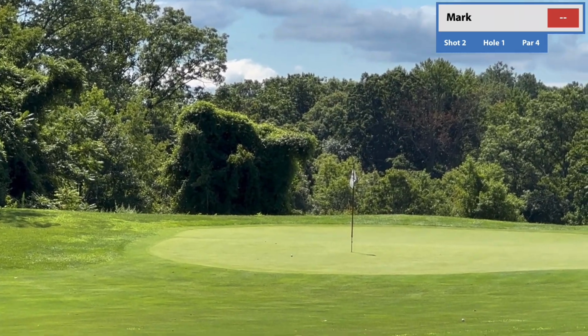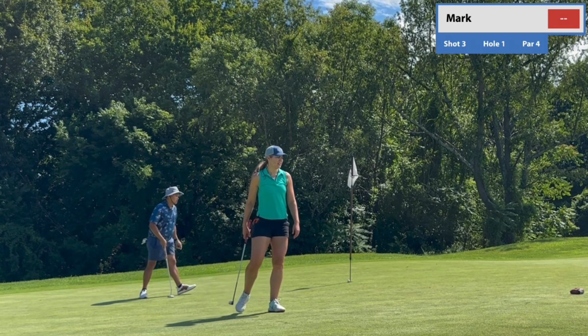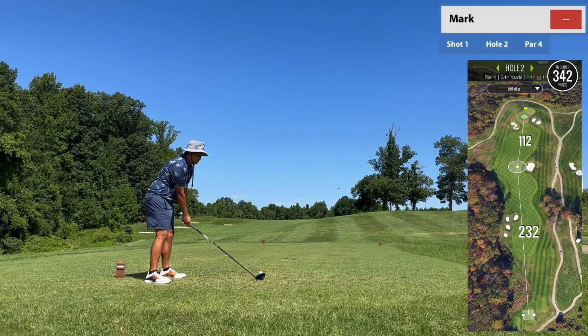I thought it was closer. Yeah, not as close as we thought, but hey, I would take a par on this 10 times out of 10, and that's exactly what we do. While we're mad we missed that birdie, by the way, that was 2 inches from going in. Flat stick's going to be good today.